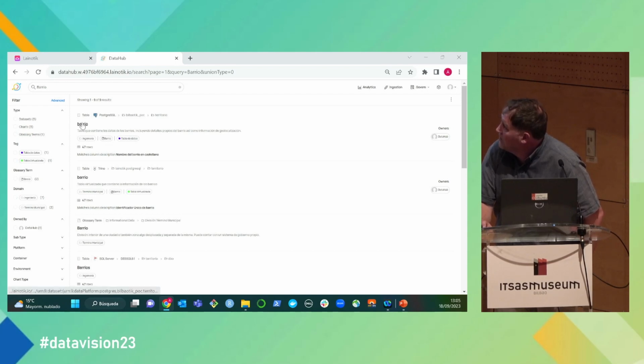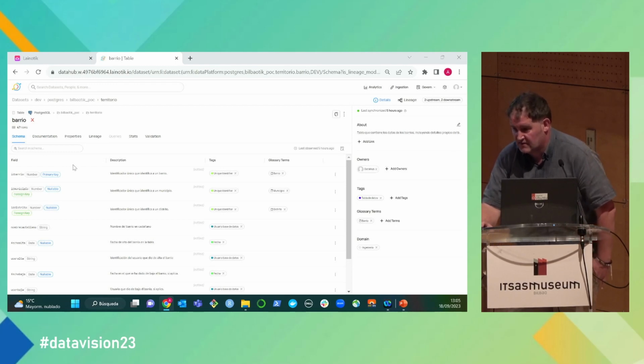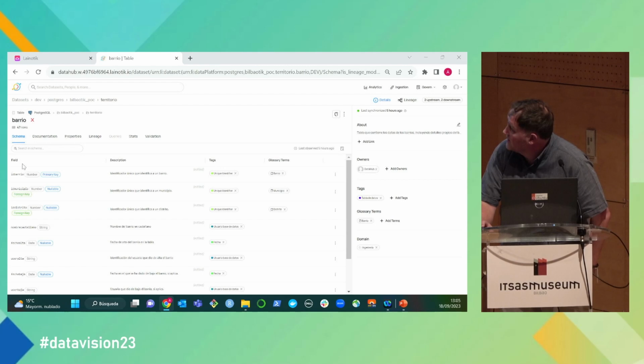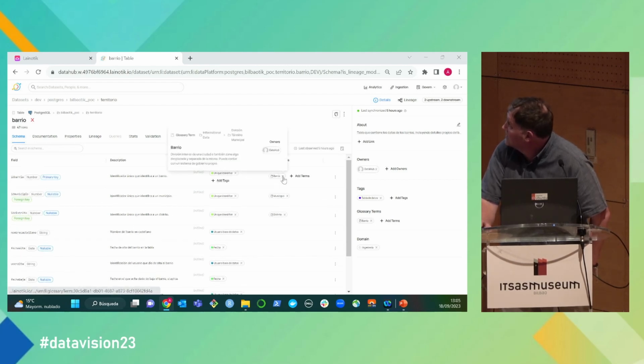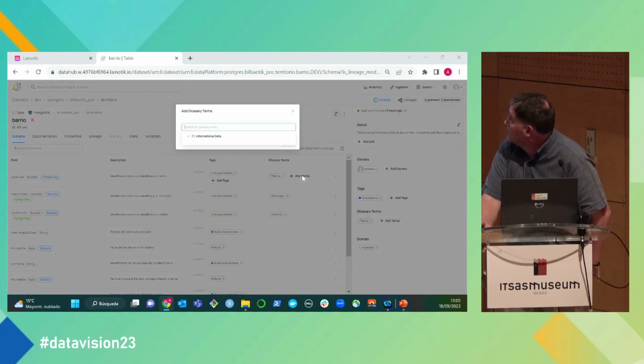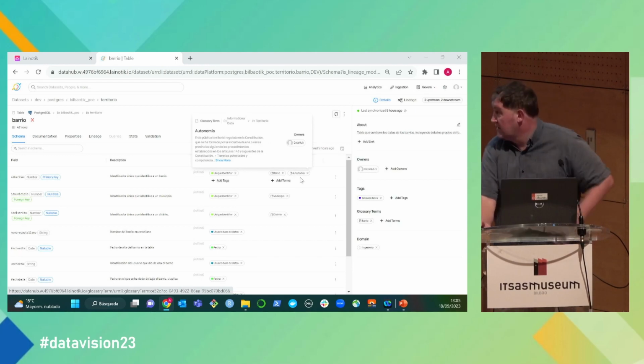So I can go here, and you see already the definition of that table without the need of going to the actual database. You know that it has all these fields here, right? A description of each one. And then here you see that I have added the terms, right? Glossary terms. So if you go there, you could add another one. Yeah, I will do that. I will put it here. There you go, you have this term. So is this the way you link those things? Okay.